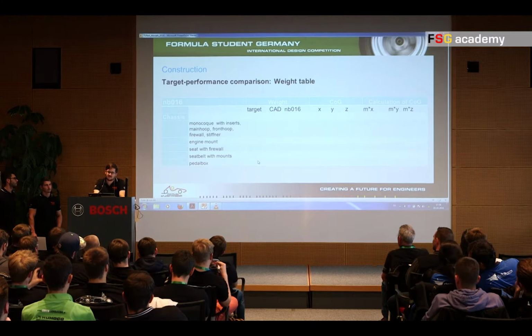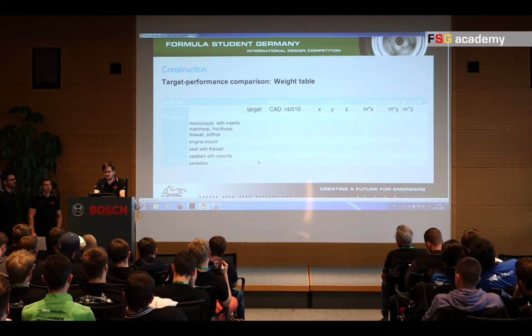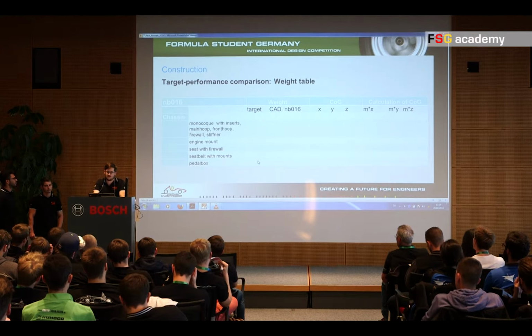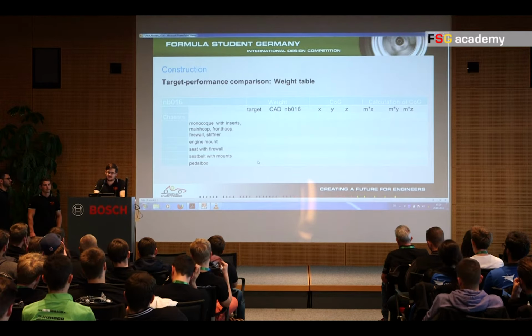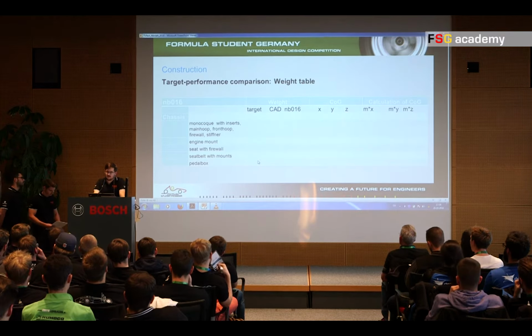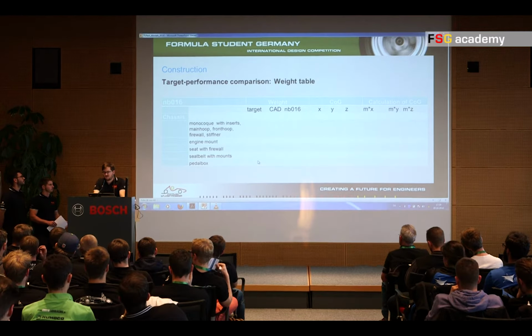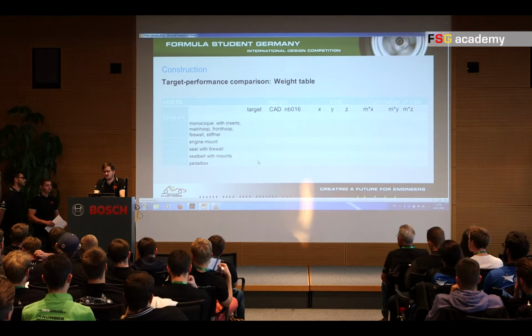When starting with the CAD, everyone responsible for a part has to fill in their CAD weight once a week. So you can always track if you're on the right way, or if you're too heavy, or if the center of gravity is too high, or if the balance isn't okay. At the end, before mounting any part on the actual car, all parts are weighed, and this makes then the actual weight list.